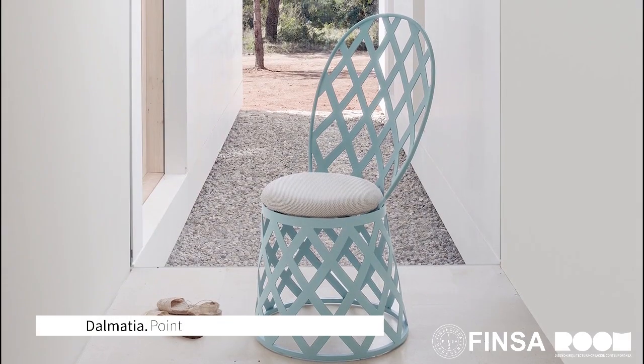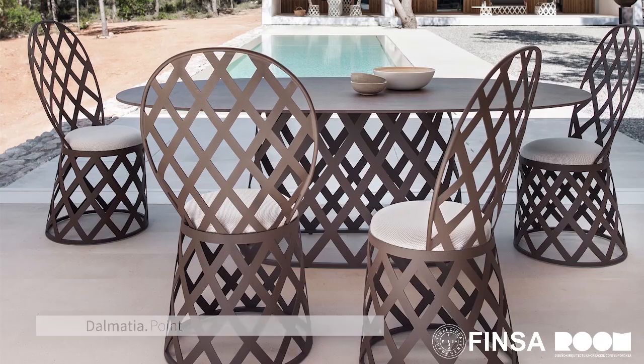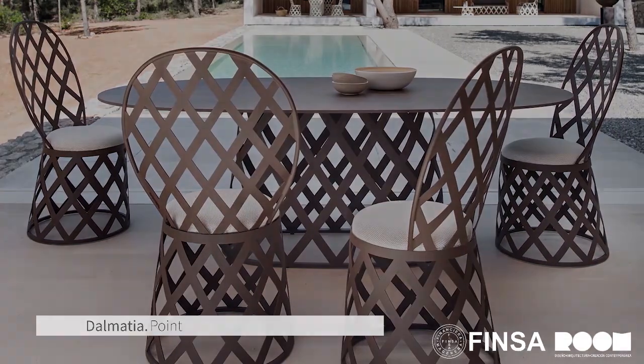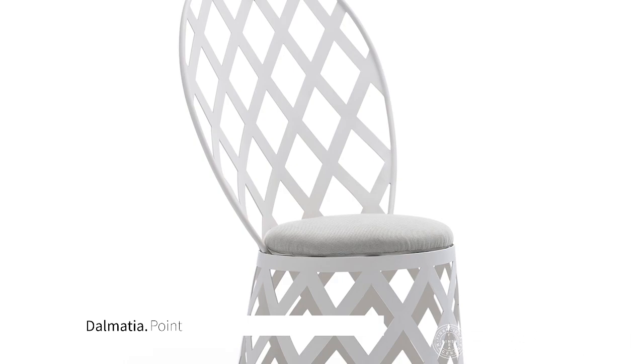Okay, I picked one of these collaborations because I found the aesthetic very interesting, and that is your Dalmatia collection with Point, a Spanish brand. And I wanted to ask you about the process and what is the involvement of the brands besides the briefing when you work with them. How was in this case your collaboration with Point?